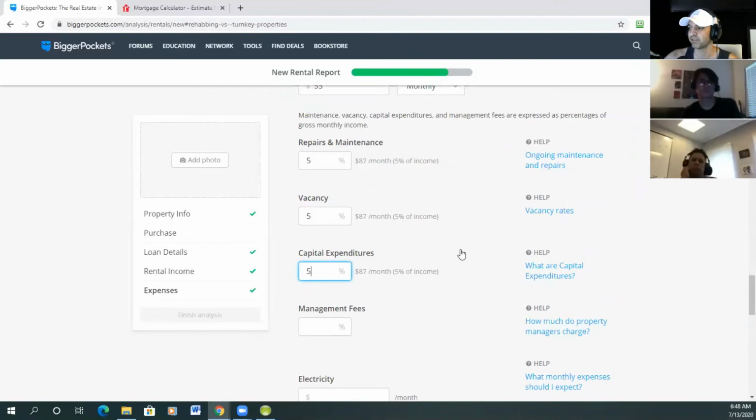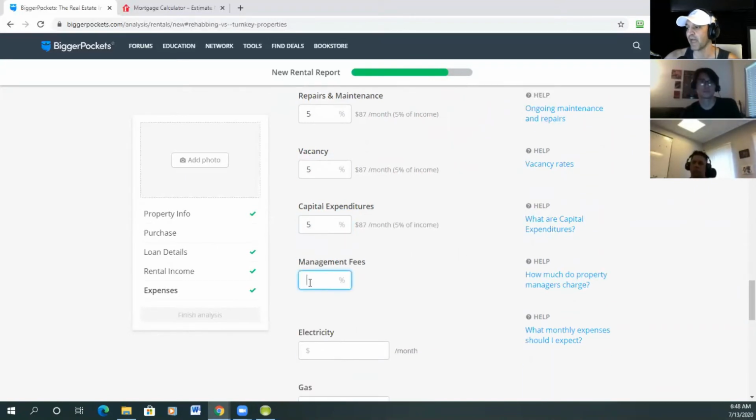That's pretty conservative. And then management fees, they have a percentage here, even though I pay $40 per unit, which is super cheap. Most people charge 10%, but $175 a month is pretty high. Let's see what 5%. Let's go 6%. $105 a month, that's pretty standard.